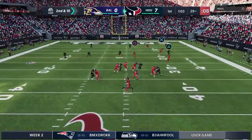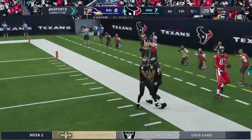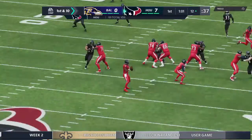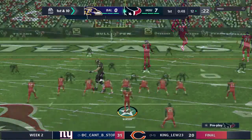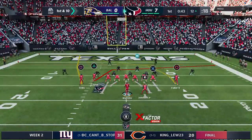Throwing again is Watson. Looking again for Thomas, this time complete. And he's out of bounds, almost gets to the 10. It's a pickup of 17 and a first down. From down at the 12, it's 1st and 10.